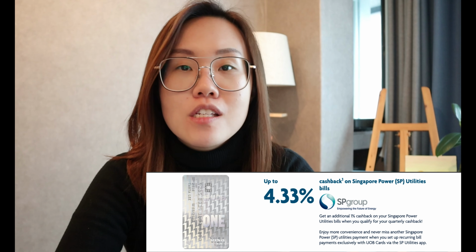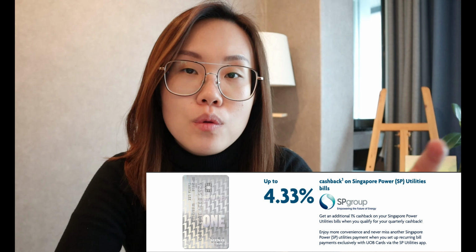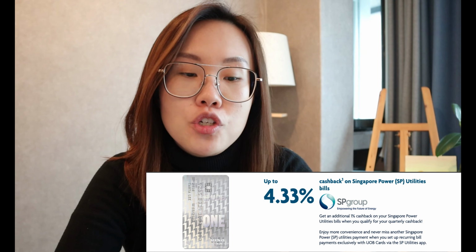After the first quarter, you must make sure you hit the minimum spending on this card in order to qualify for the quarterly cashback. If you do not, you will not be getting any cashback for that particular quarter. Additional 1% for SP utility bills will be given as well. This is on top of the base cashback of 3.33%, so in total you'll be getting 4.33%.